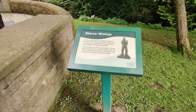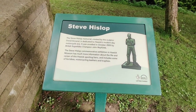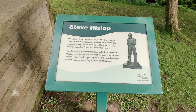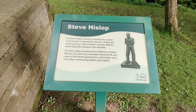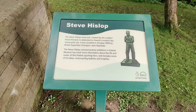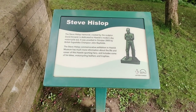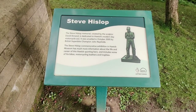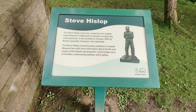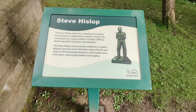Steve Hislop, the motorcycle racer. Sculpture was created by David Annand, dedicated to Hawick's modern day motorcycle ace. It was unveiled in October 2005 by British superbike champion John Reynolds. The Steve Hislop commemorative exhibition in Hawick Museum has much more information about the life and career of this Hawick sporting hero and includes some of his bikes, motorcycle leathers and trophies.